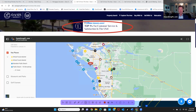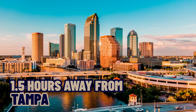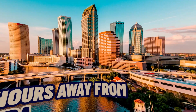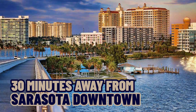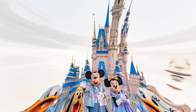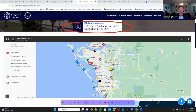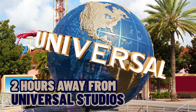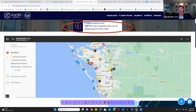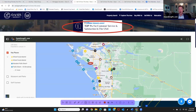It's absolutely beautiful. You are about an hour and a half away from Tampa, half an hour away from downtown Sarasota, which is beautiful, and less than an hour and 45 minutes away from Disney. Disney is the main driver of Florida tourism, and they're amazing. You are 2 hours away from Universal Studios, which is right next to Disney in Orlando. So it is a quick hop, skip, and a jump away from everything. You are 3.5 hours away from Miami, so you are literally centrally located in all of Florida.